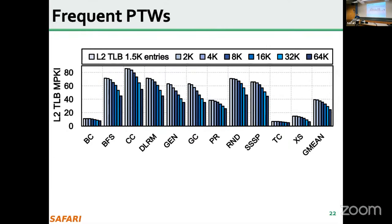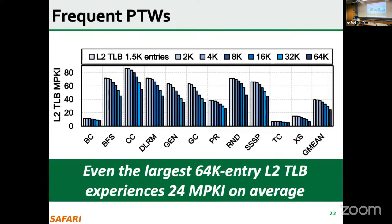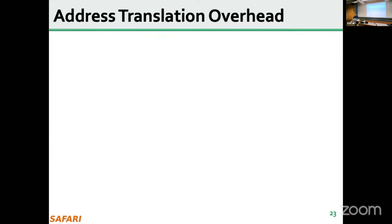We also have really frequent page table walks. So in this plot, we demonstrate in the y-axis the L2 TLB misses per kilo instructions. How frequent do we have misses in the L2 TLB across a wide range of differently sized TLBs, ranging from 1.5 kilo entries up to 64K entries. And as you will observe, even with the largest 64K entry L2 TLB, we experience an MPKI of 24 on average, which is a pretty high number.